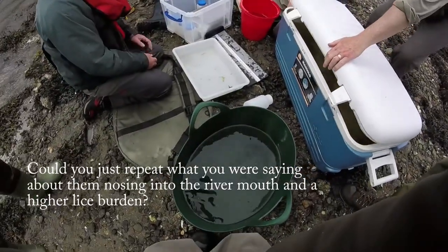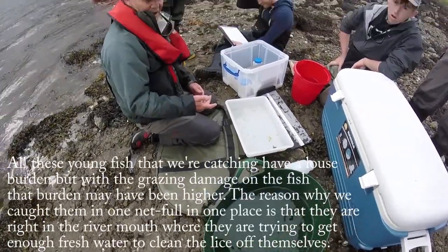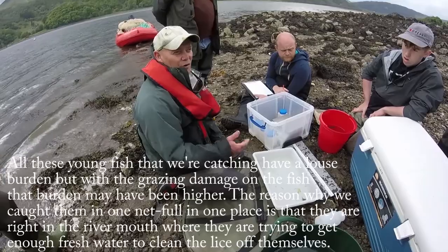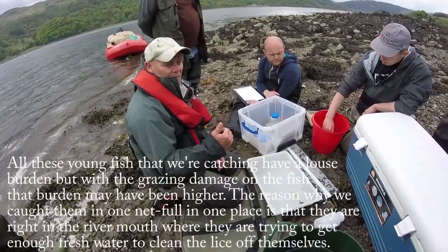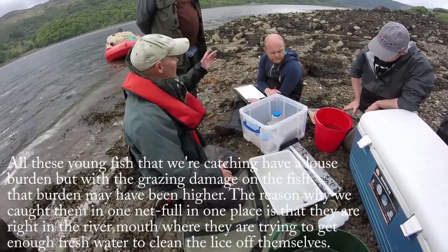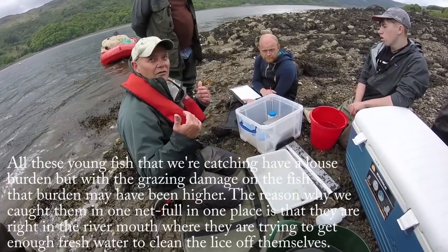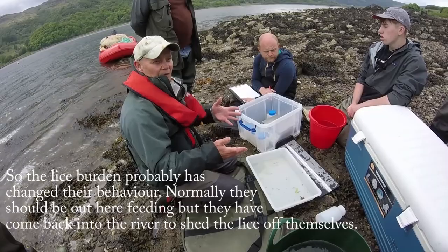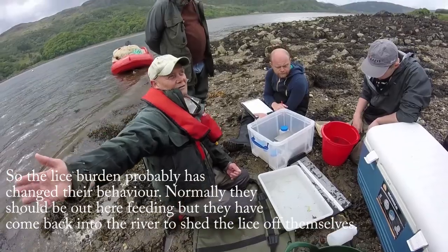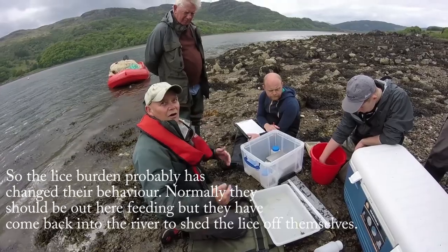Sorry, Alan, could you just repeat what you were saying about them nosing into the river mouth and a higher lice burden? All these young fish that we're catching have a louse burden, but the grazing damage on the fish looked like that burden might have been higher. So the reason why we've caught them in one net full, in one place, is that they're right in the river mouth, where they're trying to get enough fresh water to clean the lice off themselves. So the lice burden probably has changed their behaviour. Normally they should be out here feeding, but they've actually come back into the river to try and shed the lice off themselves.